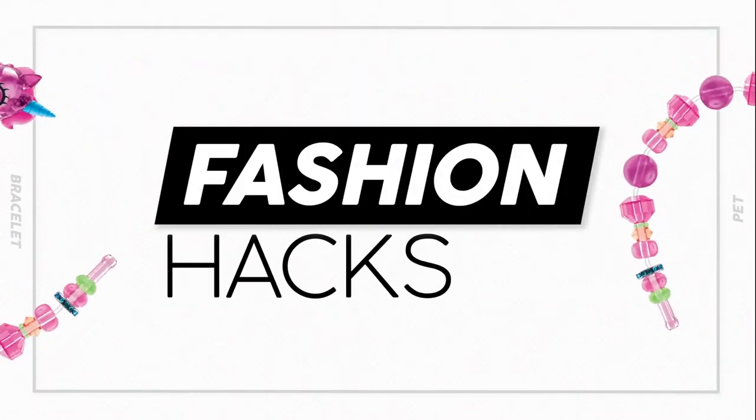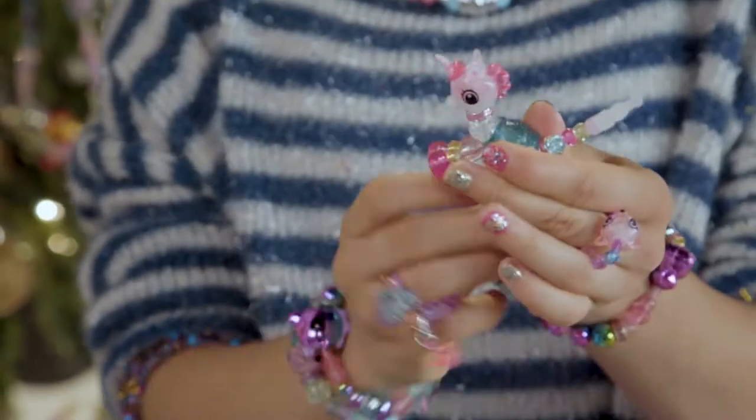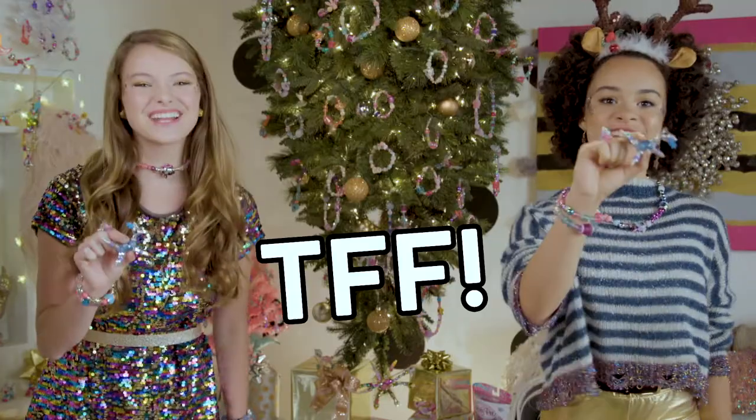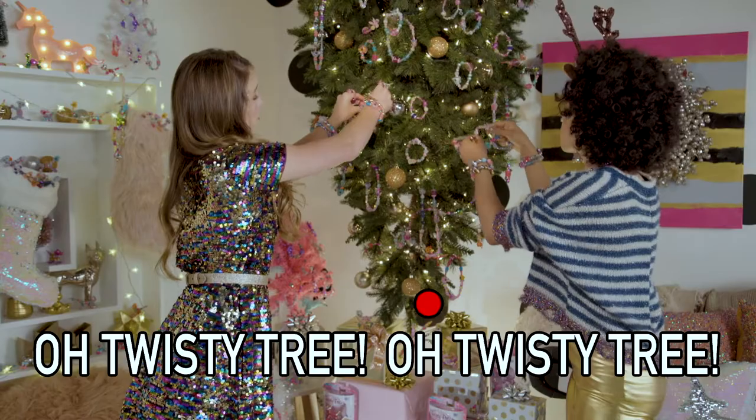Holiday hack! Okay, so let's get her back to pet. Because Twisty Petz make the best multi-gem ornaments ever! And they're perfect gifts for your TFFs! Twisty Friends for Evs!